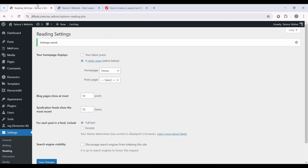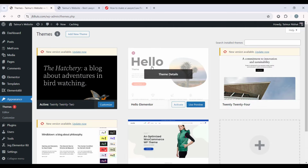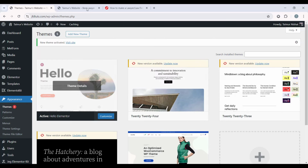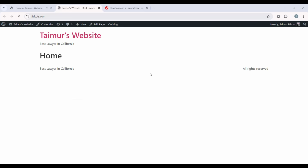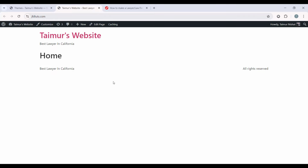So let's go to the dashboard, and before we start building our website, go to the appearance and under this themes and activate this Hello Elementor theme. Alright, so this Hello Elementor theme is activated. If we refresh our front-end website, we can see currently this is looking like this. But we're gonna now change this page.